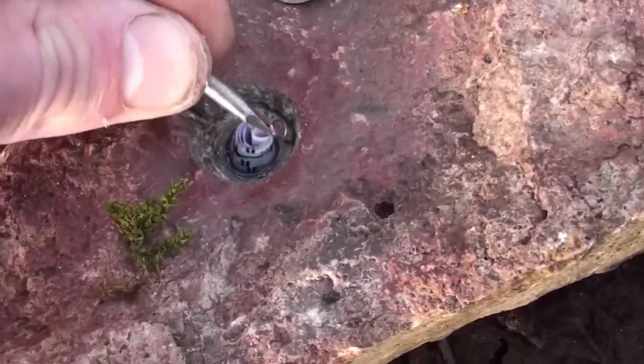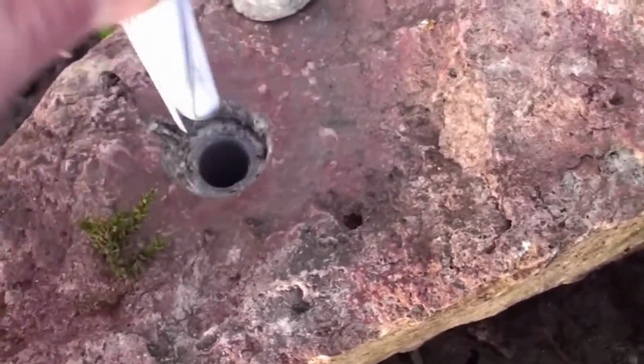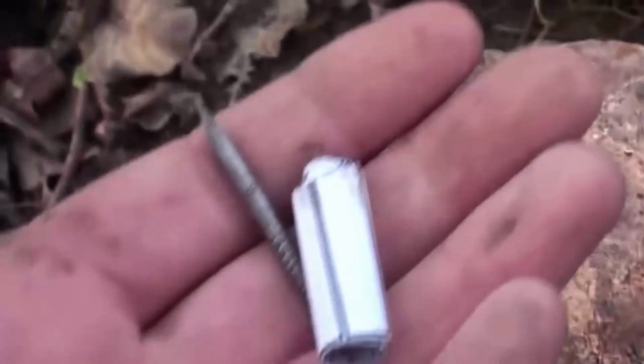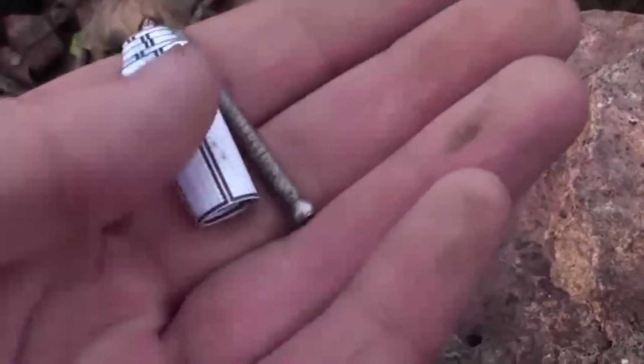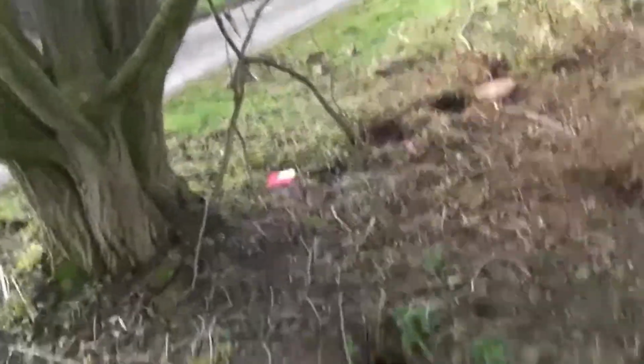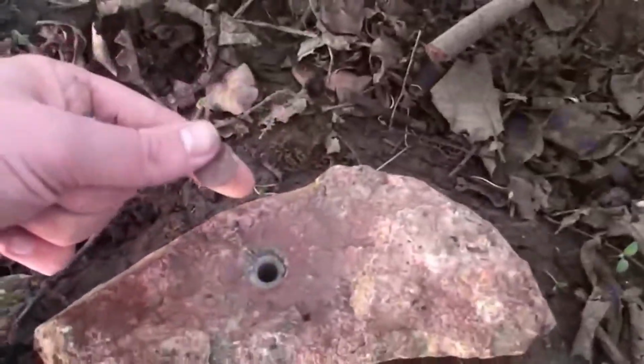If I can get it out. Yeah. So, an hour of my life wasted. This is a true difficulty 5 geocache. So now I have to pull the rocks back. But yeah, great one. Let me just put that lid back on. I don't know if you guys want to see it again.